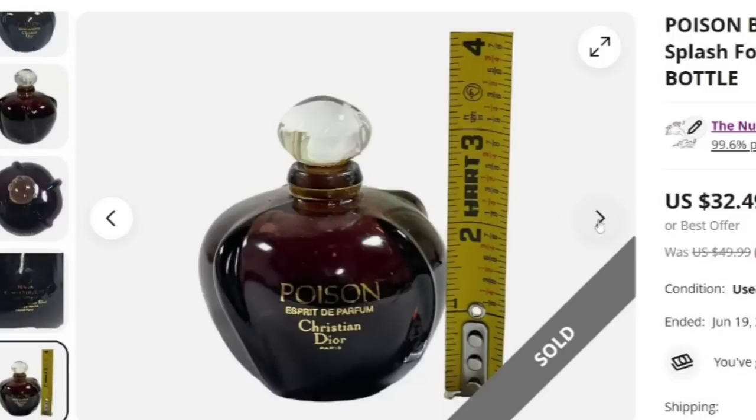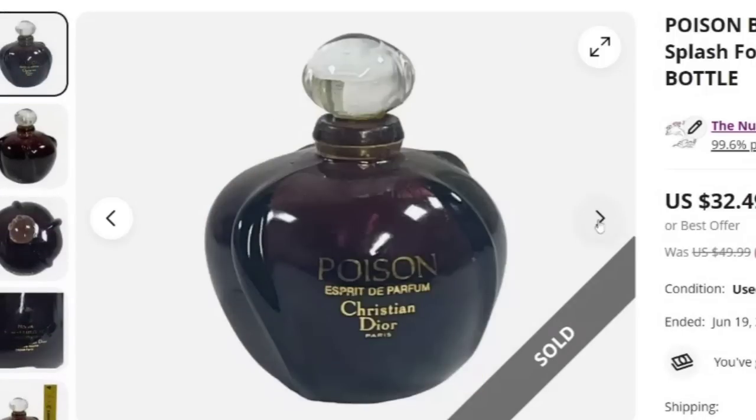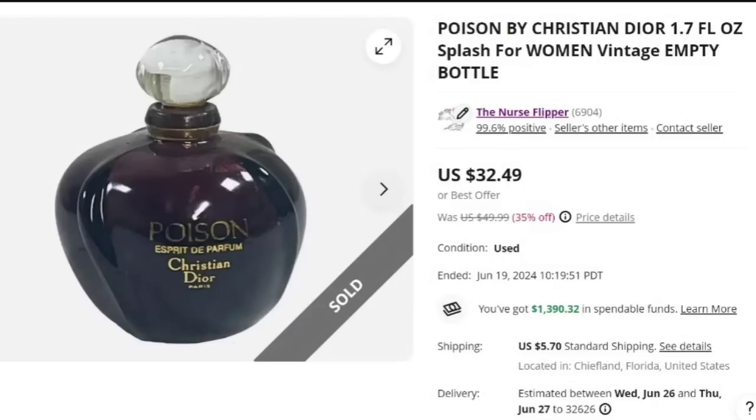So if they are designer names, they will sell even if they are empty. Please keep that in mind. You are not allowed to sell used perfume on eBay, but you can sell empty bottles.